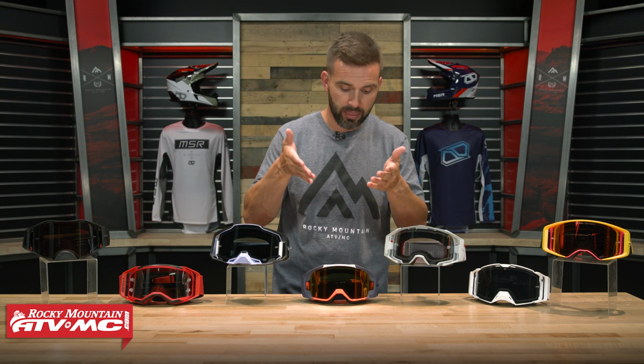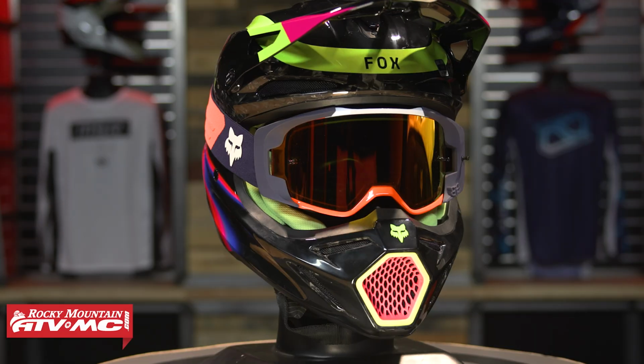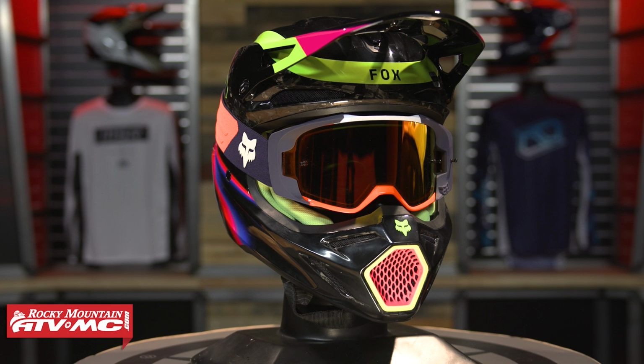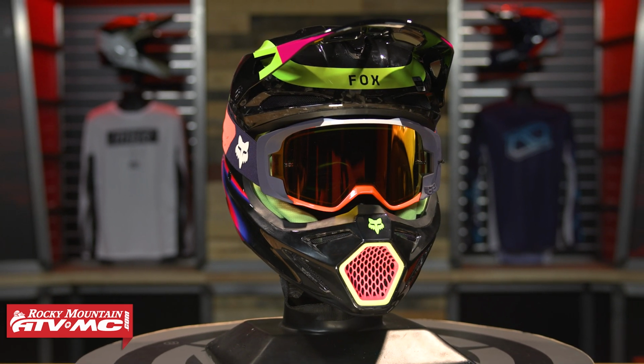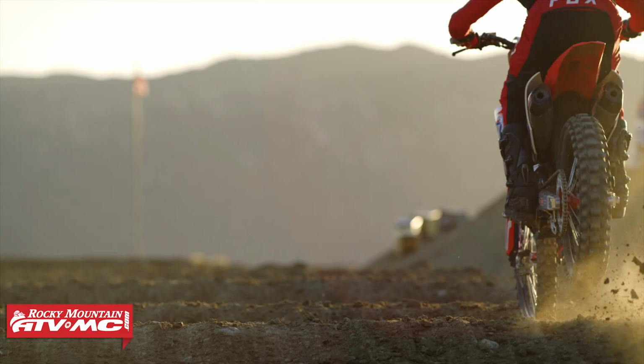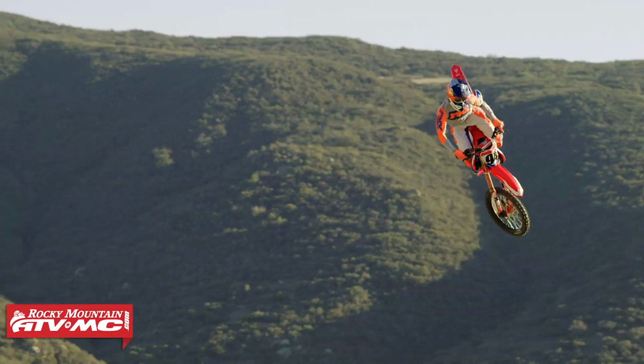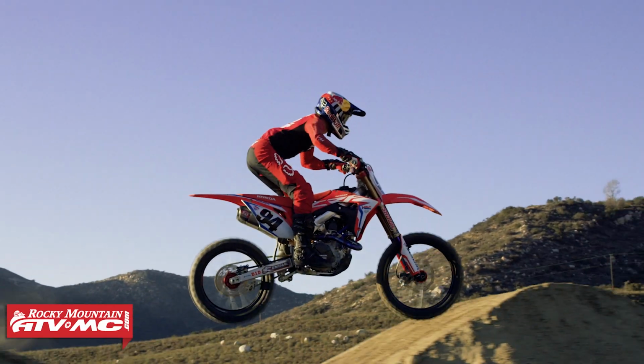All right, moving on. You have the Fox View. So the View, a little funny story here. When they were designing this goggle, well, they had Ken Roczen, right? And Ken Roczen was wearing Oakley Airbrakes at the time. And so when you put on a Fox View, to me, the View and the Airbrake fit almost the same.